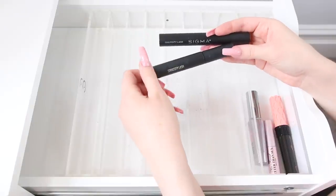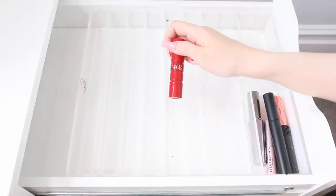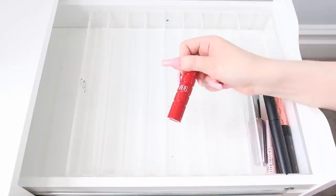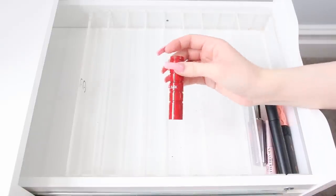From Sigma, I'll be getting rid of this old one and keeping the newest one. Oh, and I'll also be keeping this mini. I actually really enjoyed this mascara. I already have used up the full size. And I just feel like I may be able to squeeze a little bit more product out.